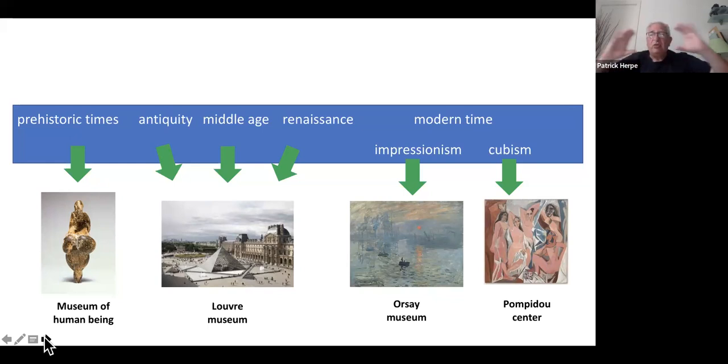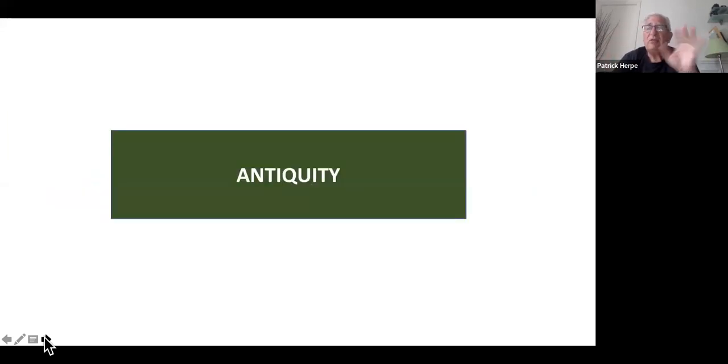So like that, you've got the whole timeline, and you see what we're going to speak about in the Louvre: antiquity, Renaissance. I didn't choose any artifact from the Middle Age because the most beautiful ones are in Cluny Museum. So let's start with all our 16 artifacts, and let's start with the antiquity. I did it in a chronological order. So like that, you can see from the oldest one to the newest one in the Louvre.